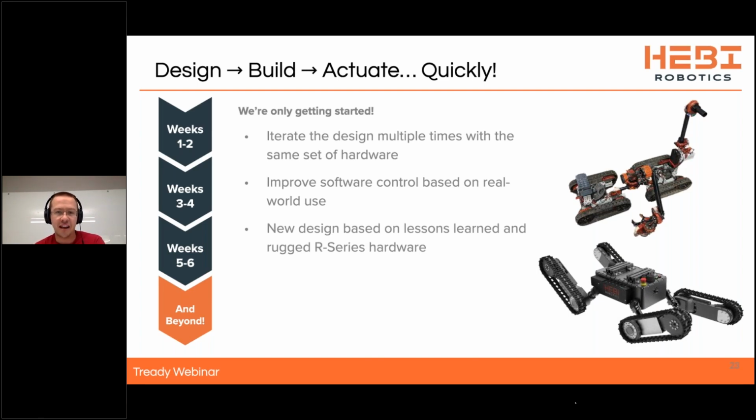And then we designed what is now Tready, based on the lessons learned from the prototype, and also building it around the R series and building some new electronics enclosures so that it's fully sealed. And then thinking about, like the question earlier, providing affordances to integrate other sensors, whether they're visual sensors or LiDAR for 3D mapping and inspection, or even things like ultrasonic sensing for industrial inspection. So that's the process of iterating with a single customer.